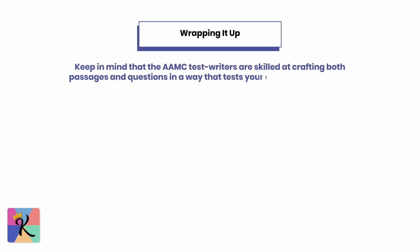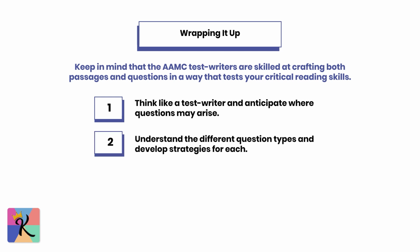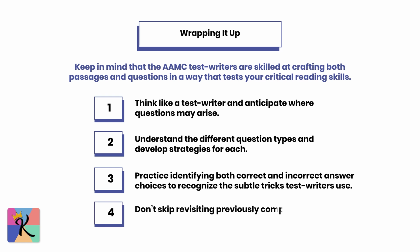Wrapping it up. In summary, keep in mind that the AAMC test writers are skilled at crafting both passages and questions in a way that tests your critical reading skills. To perform well on CARS: 1. Think like a test writer and anticipate where questions may arise. 2. Understand the different question types and develop strategies for each. 3. Practice identifying both correct and incorrect answer choices to recognize the subtle tricks test writers use. 4. Don't skip revisiting previously completed passages for deeper insights.